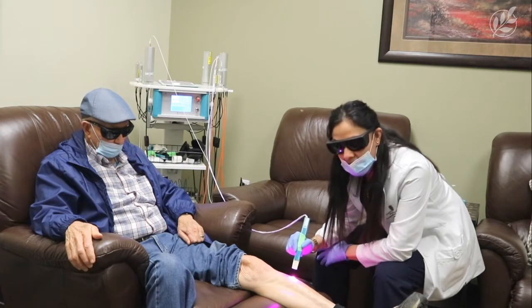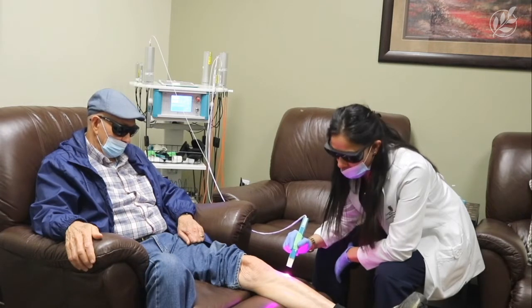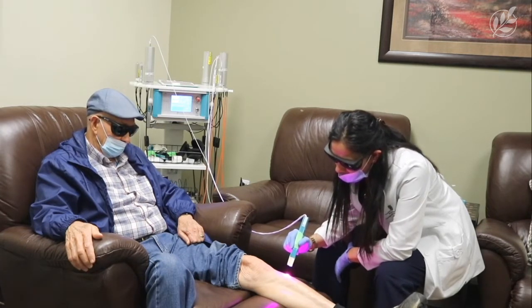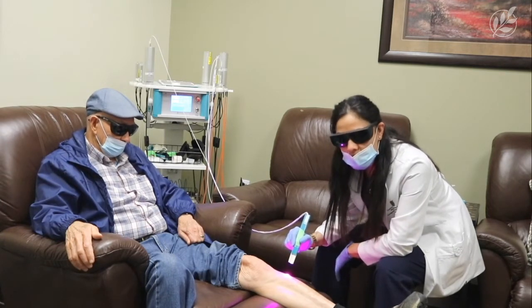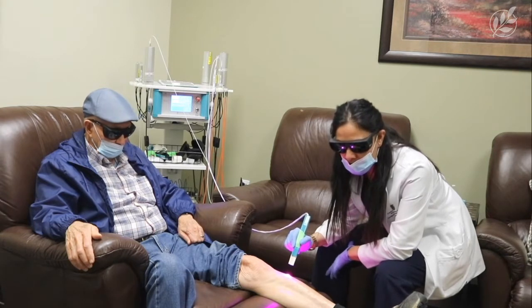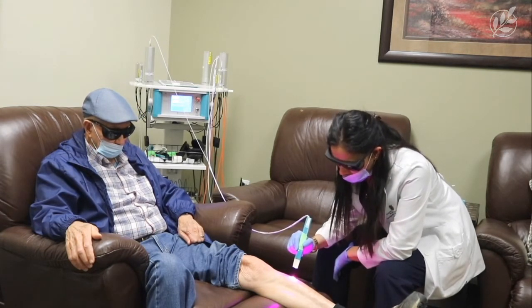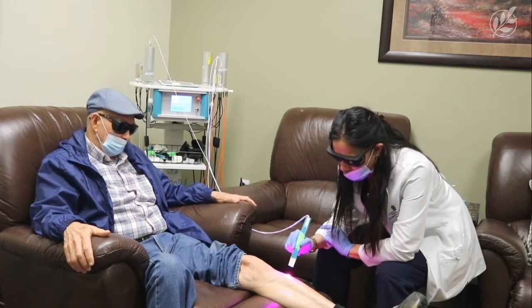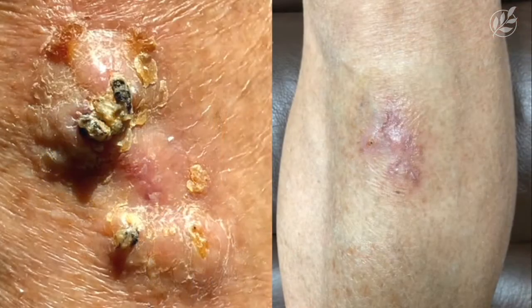What we are doing right now is using Endolaser, and we are doing what's called photodynamic therapy. It has shown to be very effective in precancerous and cancerous lesions, especially if it's squamous cell carcinoma or precursors to that. We've been treating our patient now for several weeks, and the before and after photos will show the difference that we've been able to make.